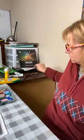Walmart has natural white, red, and green bead garland in different sizes on the garlands. Oh, good to know. Thank you, Luann. That's good to know, Dorothy. Really good to know.